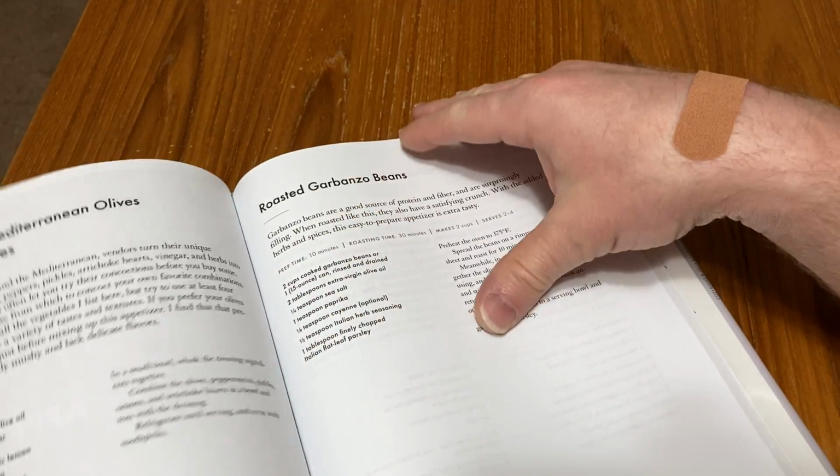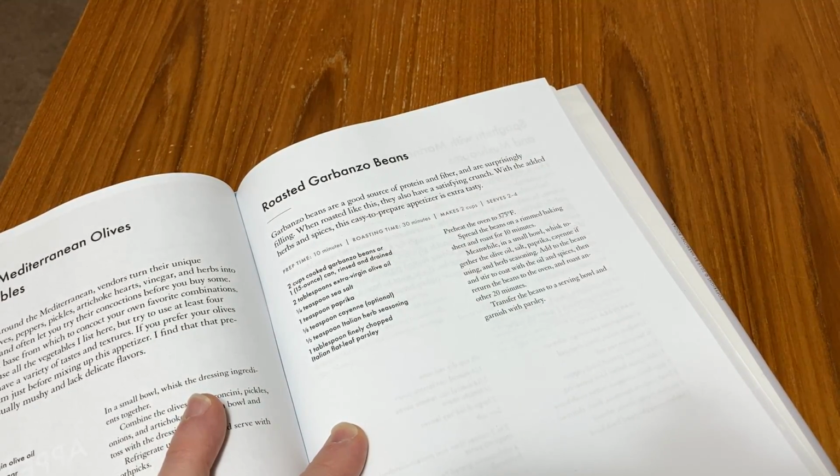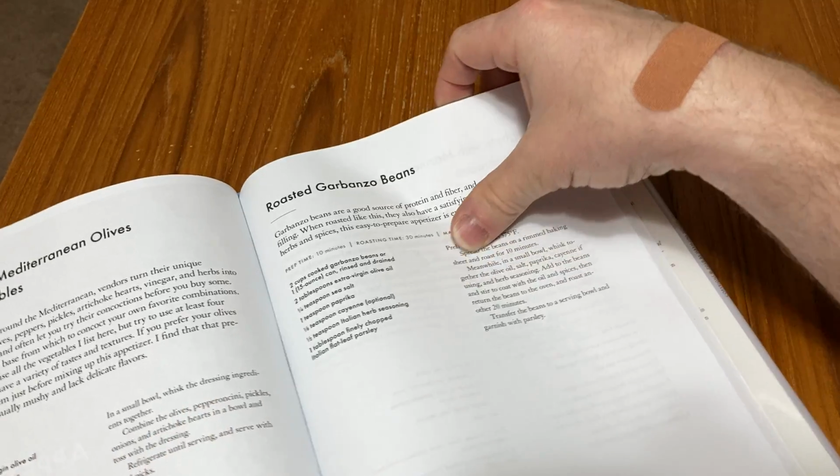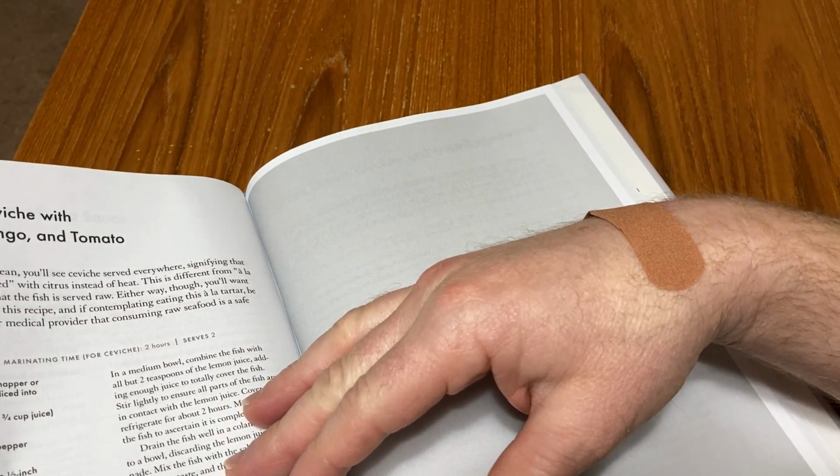Here's some recipes: roasted garbanzo beans. No, I don't like garbanzo beans. I have an aversion to those. I mean, they're okay, but I've had too many in my life, I think. And when I was a kid, I had one in my nose.